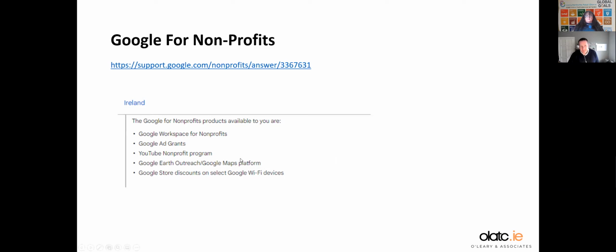And there's Google Workspace, Google Ad Grants, the YouTube nonprofit program, the Google Earth platform, and then Google Store discounts. So again, it's just some free stuff that Google has for not-for-profit organizations. Some people use Google the whole time for all their applications as well. I don't. I use Microsoft applications, but I use Google for some stuff.